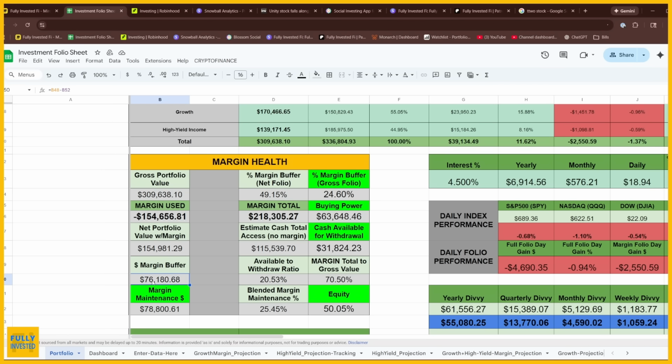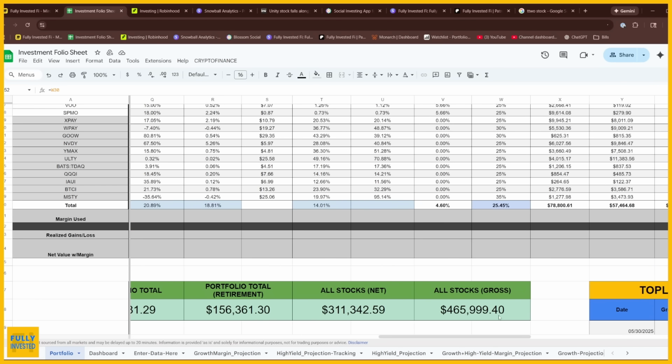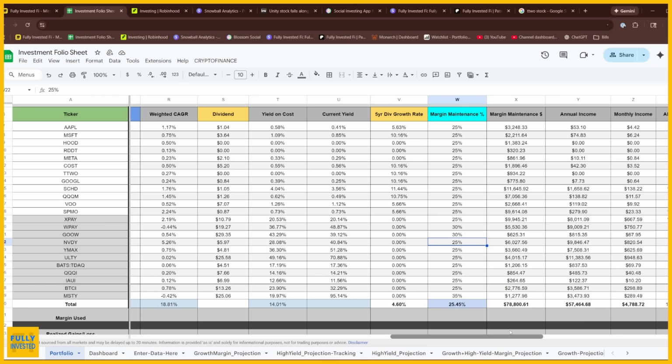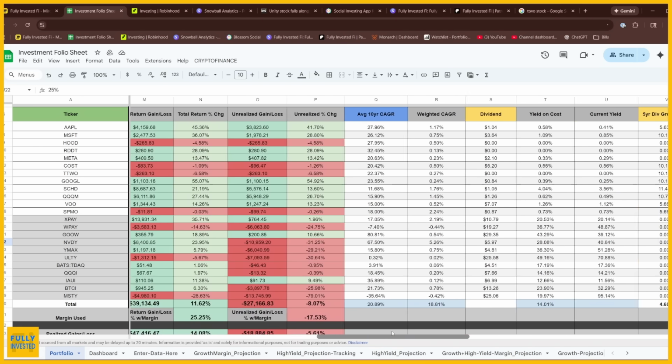I have a $76,180 margin buffer between my net value and my margin maintenance here. That's thanks to my blended margin maintenance, which is very favorable on Robinhood, the 25.45%. That's the blend of all these. Most is 25%, then Misty's 35, GOW's 30, and WPay's 30% because they're leveraged. You've got to love Robinhood's margin maintenance.